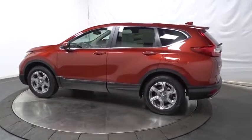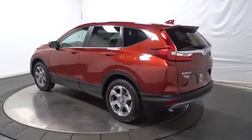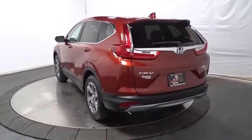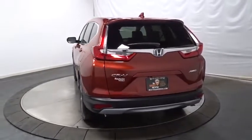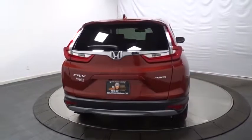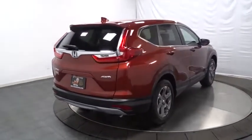Backup camera, keyless entry, leather-wrapped steering wheel, 8 speakers, trip computer, fog lights, electronic stability control, compass, tachometer, outside temperature gauge, brake assist, leather seats, engine immobilizer, body color door handles, tinted glass, low tire pressure warning, leather shift knob.